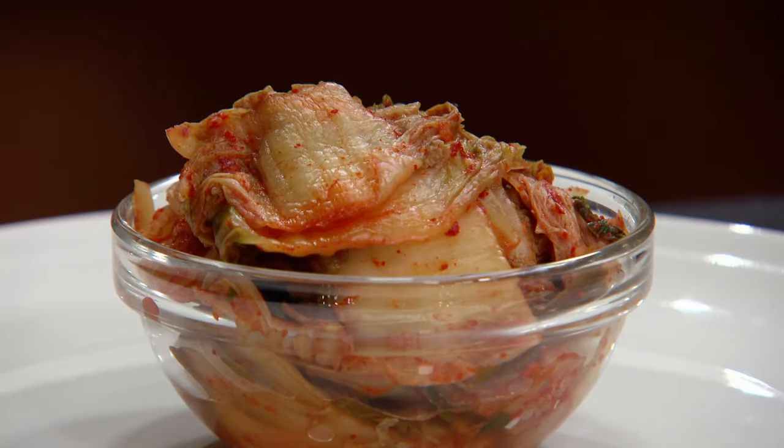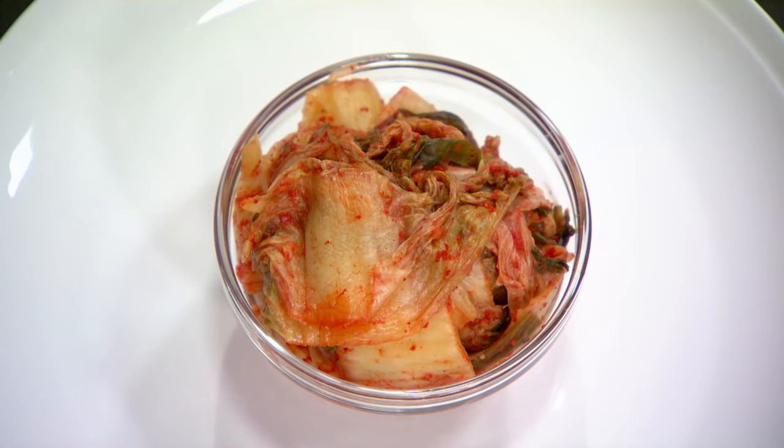One of the cornerstones of Korean cooking, kimchi. Kimchi is a traditional Korean side dish made of fermented cabbage. It has a real spicy, sour flavour to it.